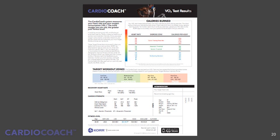So above those zones, you can see some colored print in a little table, and that shows at what heart rate you're burning how many calories you're burning at each heart rate within these zones. So that's where you can look to make sure that your client is being most effective burning calories when they work out. And then down here at the bottom, your client can compare themselves to the averages. So, is their fitness level average or fair, excellent, superior, etc.